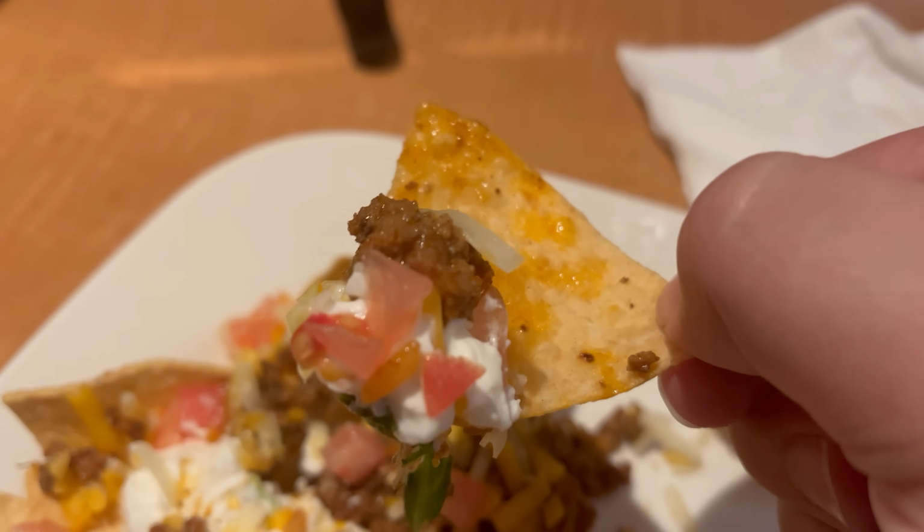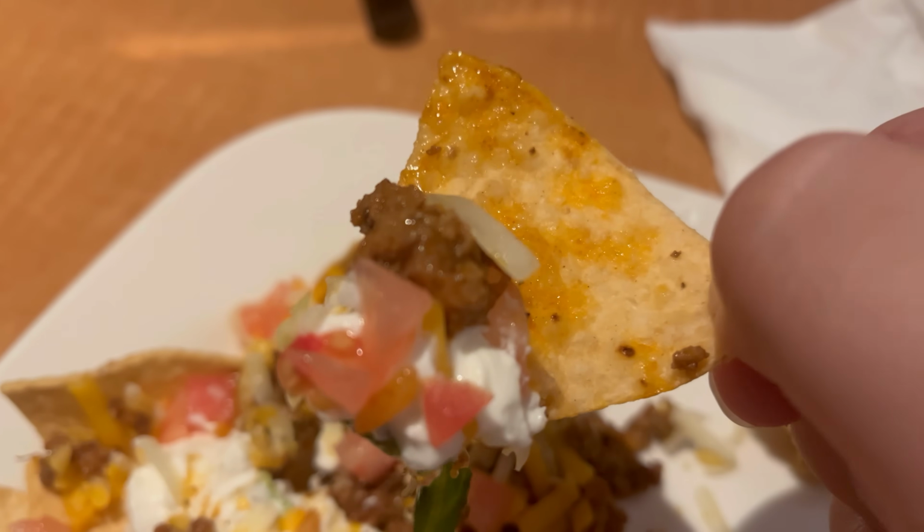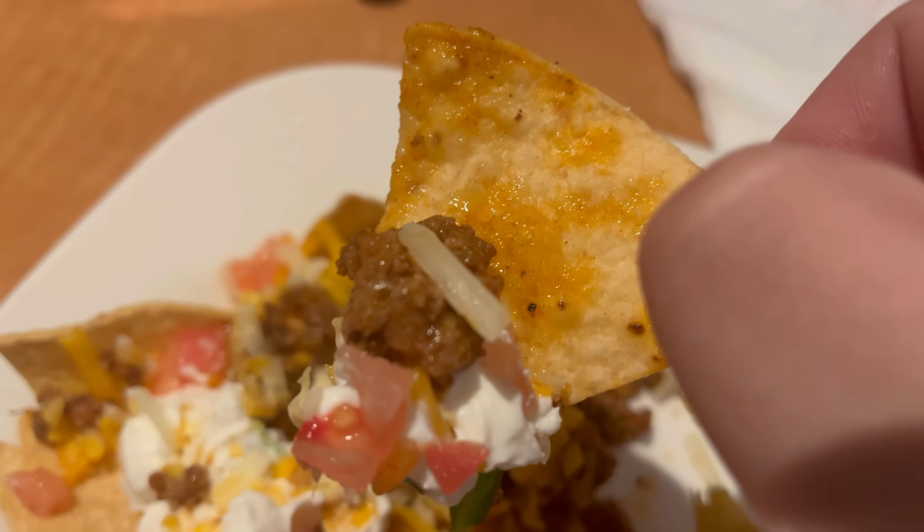All right, next up, let's go and try a bite of these nachos. I went ahead and put these together with some of that seasoned ground beef, cheese, tomatoes, and sour cream. I mean, the chip feels pretty good in my hands, doesn't feel stale. Let's go and give this a taste.